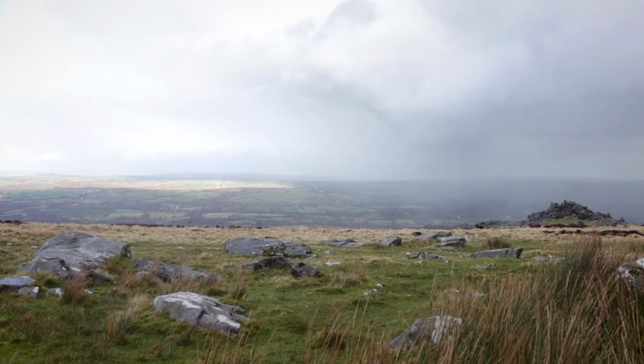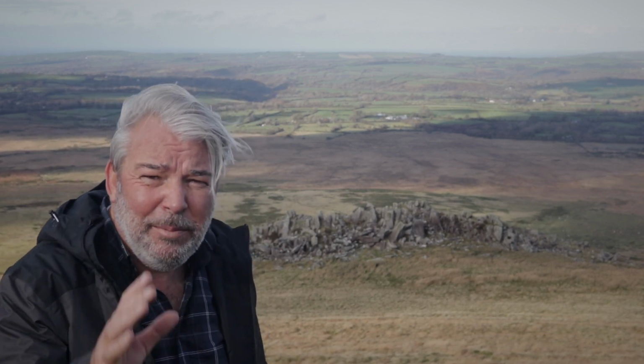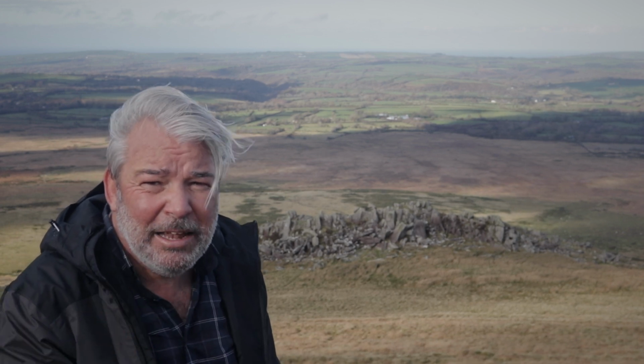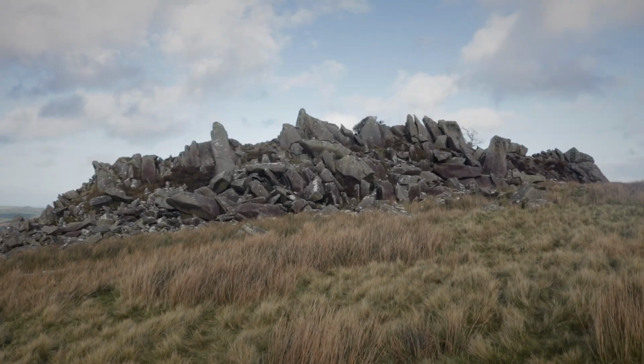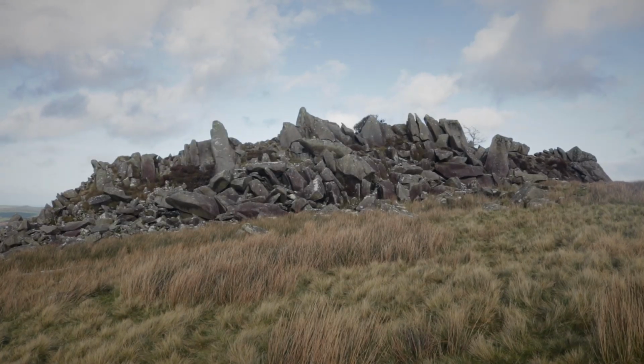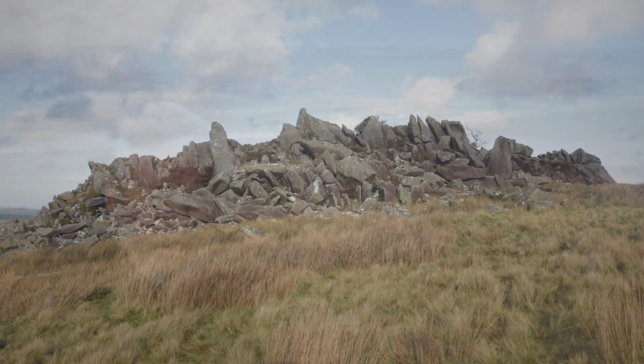So I've made it to Carn Goedog, and recently they worked out that some of the bluestones at Stonehenge came from that precise location. So we're going to have a look at those. It's amazing how they got the stones from here all the way to Salisbury Plain and Stonehenge.